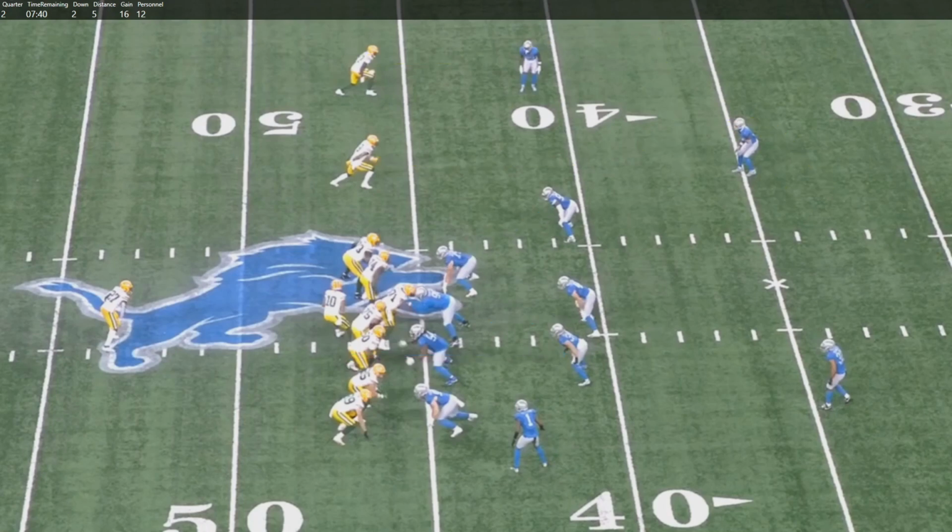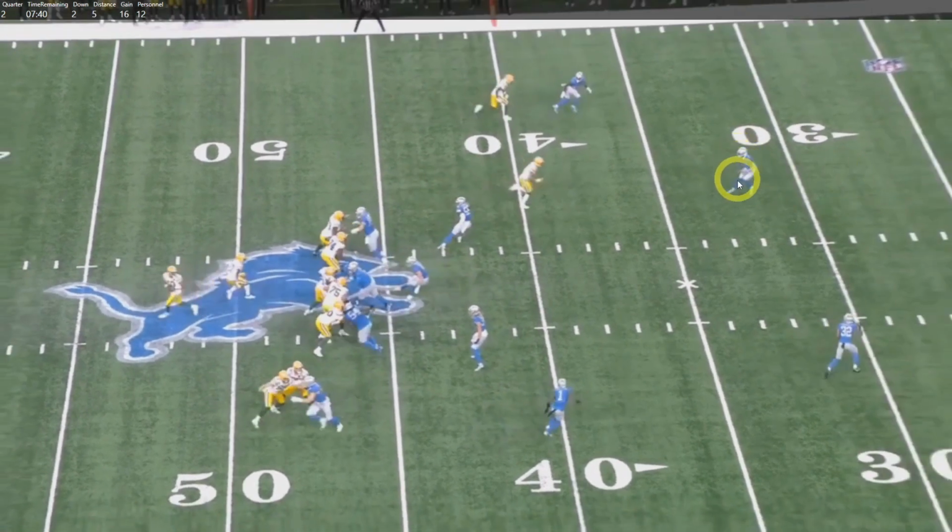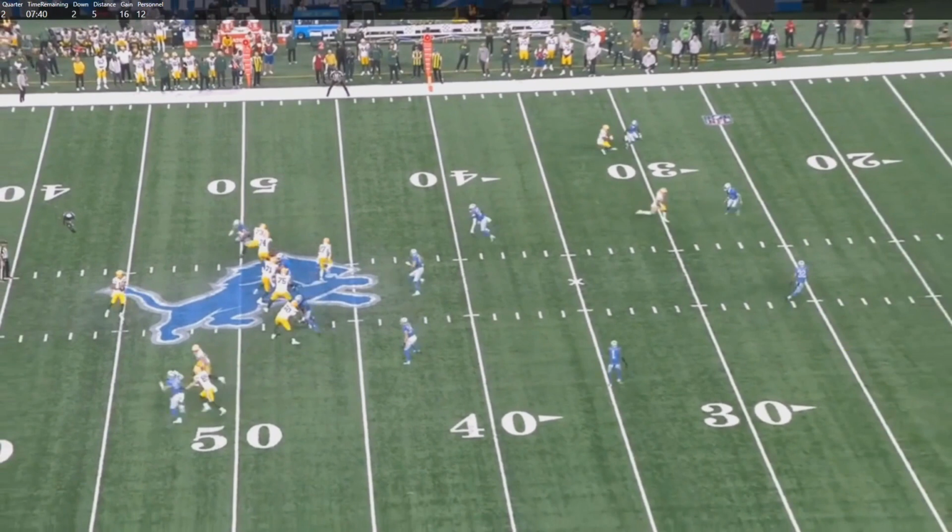But again, we'll see the effect of Watson here. Got the tied up with the safety. You got this guy coming over. You really got to push that, right? Because the whole point of this concept is you need to open up this area here. You've got the linebackers down at this point. You need to keep these guys back. You don't want either of those guys driving on it.